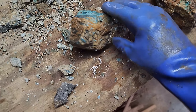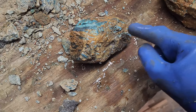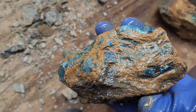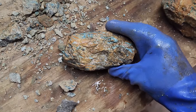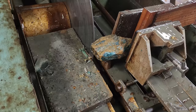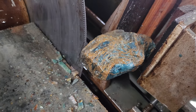I'm gonna slab it this way, right across the grain. The grain's going this way. And I'm hopefully gonna get all kinds of cool, I don't know what to call it, blue tiger stripe, I guess. But I'm gonna make a bunch of slabs. This might be the best one out of all of them. Okay, cross your fingers for some really nice blue tiger stripe.